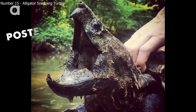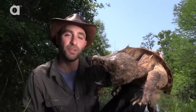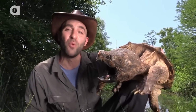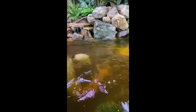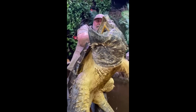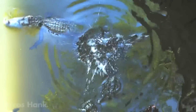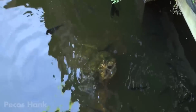Alligator snapping turtles are large freshwater turtles native to the southeastern United States. They can grow up to 80 centimeters, 2.6 feet in length, and weigh up to 45 kilograms, 99 pounds. Alligator snapping turtles are the largest freshwater species in North America and are noted for their powerful bite and the small worm-shaped lure on their tongue, which they use to attract prey.